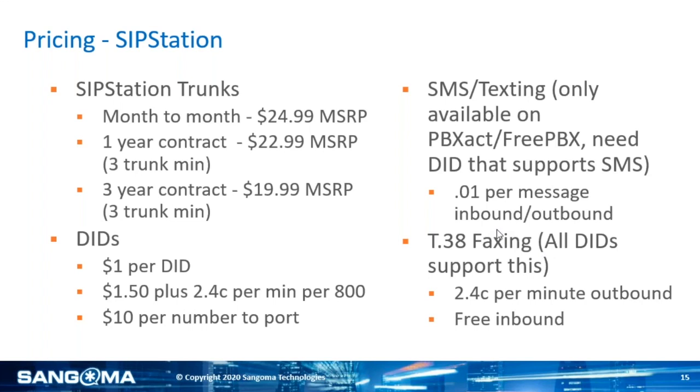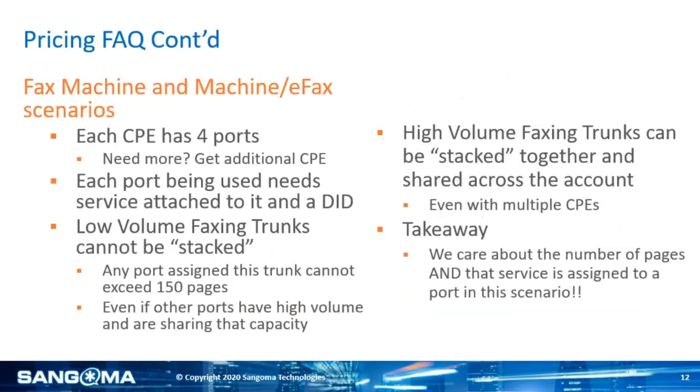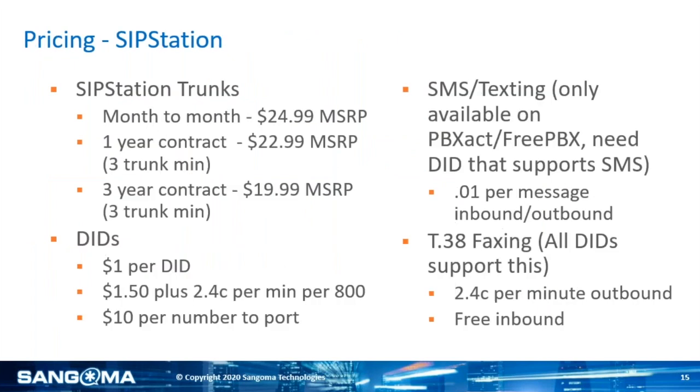And then T38 faxing, which, you know, you're probably thinking to yourself, Todd, if you go back some slides, you were talking about T38 faxing not being so great. It's not one of the things we do try to do. It's not 100% like FAXStation, but it's the best, in our opinion, T38 faxing out there because we use the same data center. Imagine this is your phone system, and we're eliminating a lot of that T38 problems by actually using our data center to negotiate to whatever T38 your PBX and your fax machine is set up for. Went too far there.